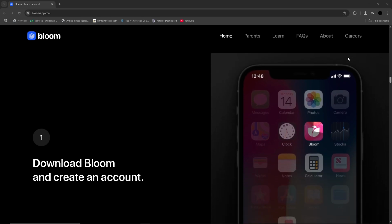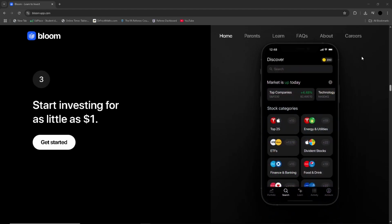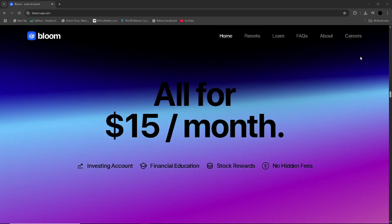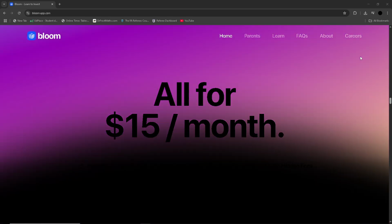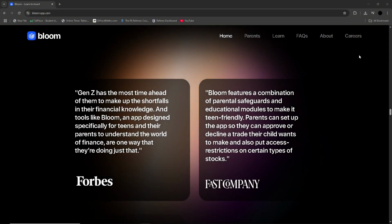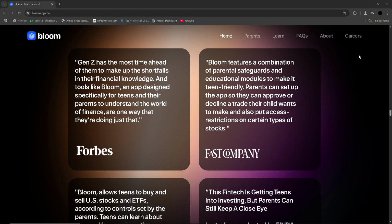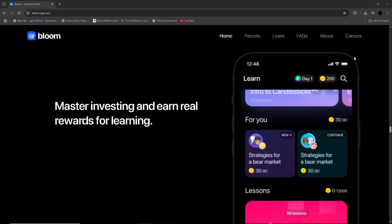What makes Bloom stand out from other investing apps is its dual focus. Not only does it provide access to the stock market, but it also offers a rich educational experience tailored to young users. The app also includes gamified lessons, quizzes and real-world financial scenarios that teach essential topics such as compound interest, diversification and risk management.